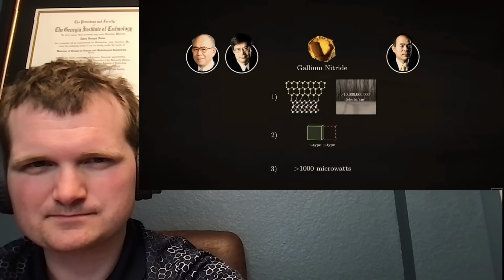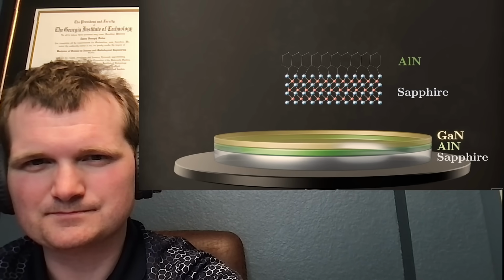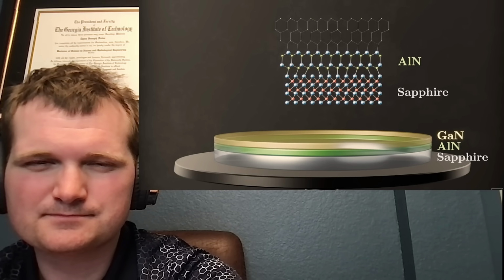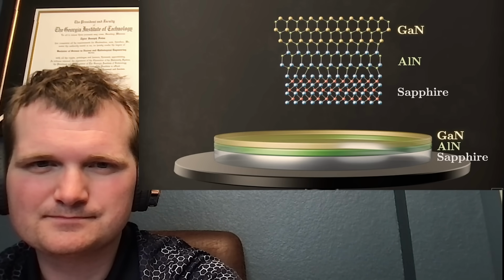A few years earlier, they had made a breakthrough on the first problem of high-quality crystal. Instead of growing gallium nitride directly on sapphire, they first grew a buffer layer of aluminum nitride. This has a lattice spacing in between that of the other two materials, making it easier to grow a clean gallium nitride crystal on top. The only issue was that the aluminum caused problems for the MOCVD reactor, making the process hard to scale.